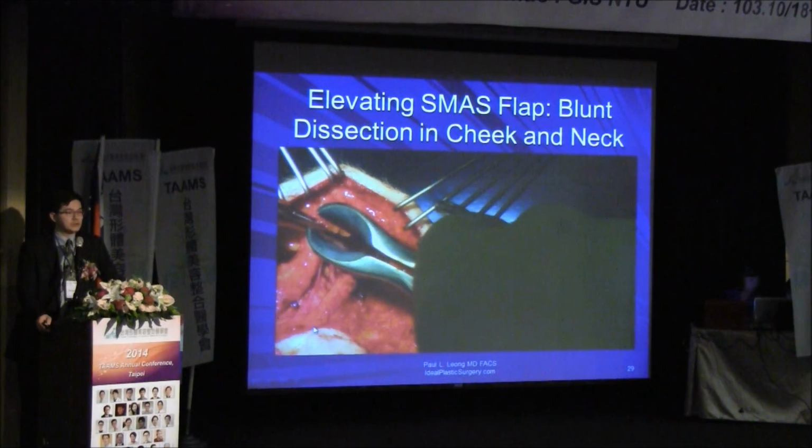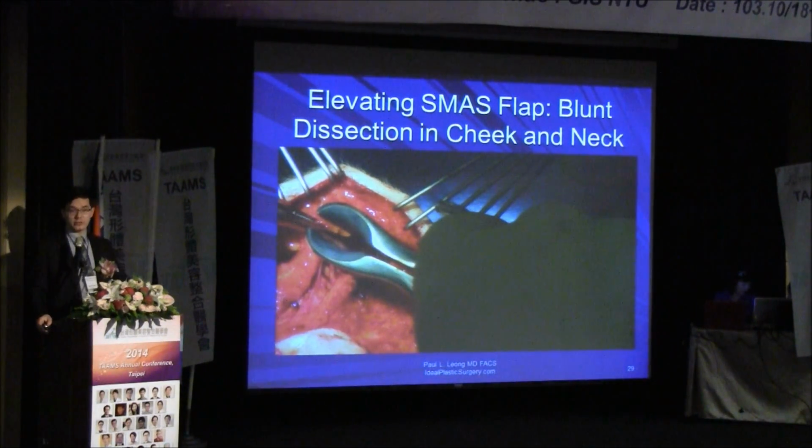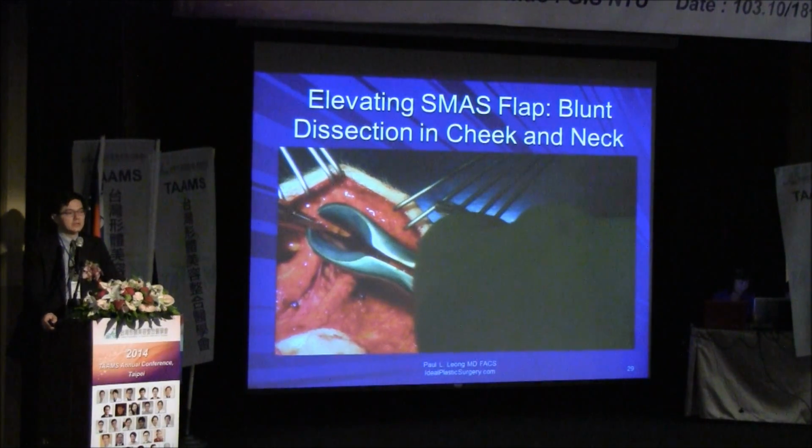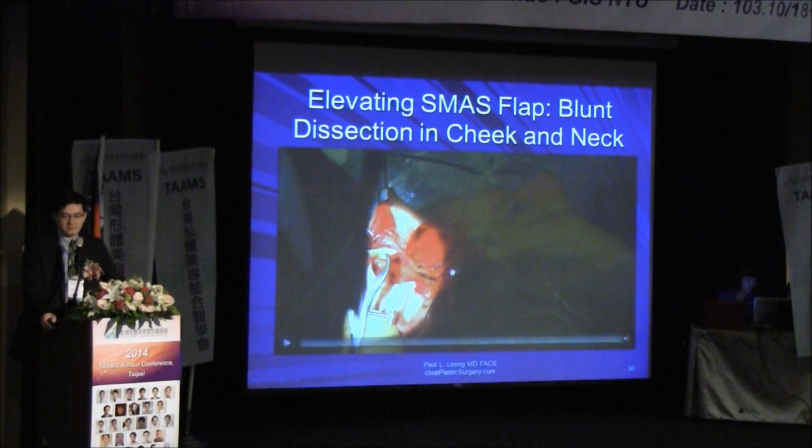So this picture shows sort of a little trick, a little gimmick. When you're dissecting down into the neck, and of course you're naturally concerned about the cervical branch or the marginal mandibular branch, there's a good surface area of the SMAS that can be elevated by using blunt dissection. You can buy an instrument, it costs a little bit of money, but I find a long nasal speculum works perfectly well. If you go to the next slide, there's a video that shows this. And play the video, please.